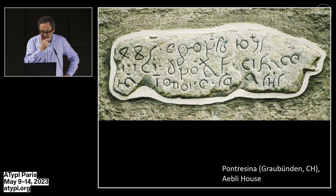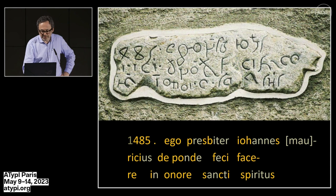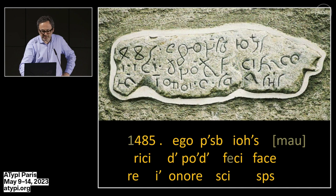What it actually says is this, 1485. So this is the abbreviated form. We'll come back to the letter forms. And this would be the full text. Ego presbyter Johannes, Johannes Mauritius de Ponde. I, the priest, John, his name is Giovanni Maurizio, from Ponte, which is the name of the place, feci facere in honore Sancti Spiritus, had this chapel built in honor of the Holy Spirit.